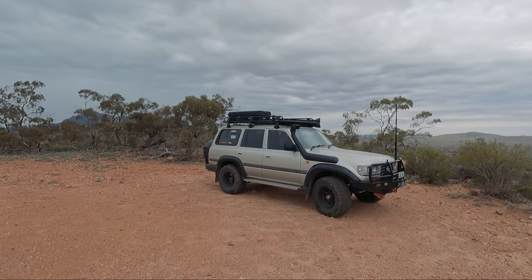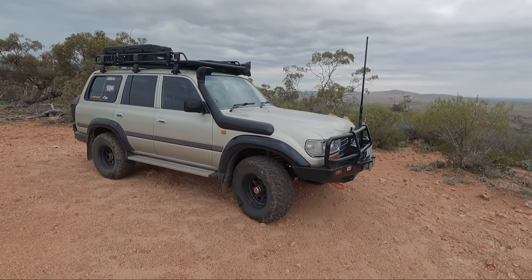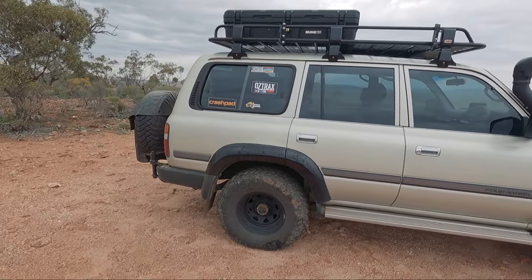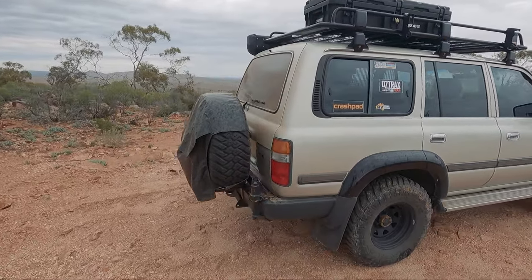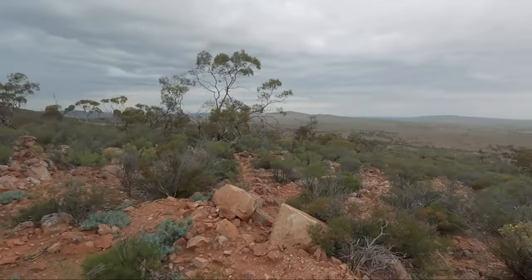Made it up here to the lookout, well, the first of the two lookouts, and it's pretty easy going. There's quite a few washouts though, especially coming up here. I dropped into one, didn't feel nice, but cruise is going really well. Part-time conversion is working properly, it's all good. Yeah, not complaining one bit. Starting to drizzle a little bit now and rain. That's okay though, it's kind of humid up here. Yeah, nice little track so far. We'll see what the rest holds.